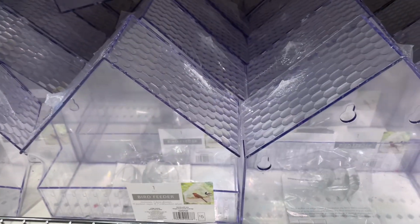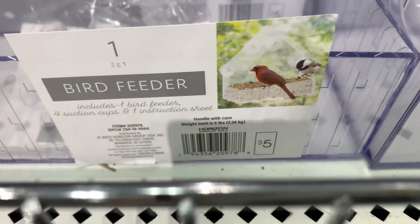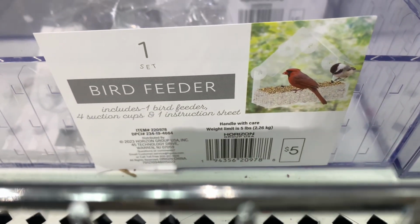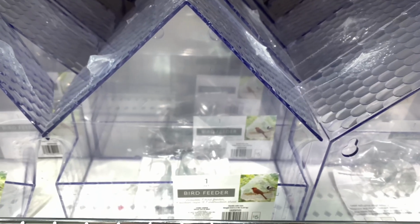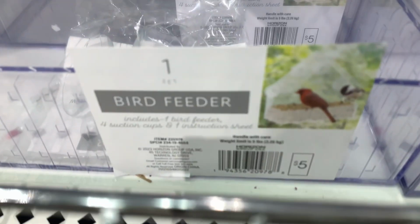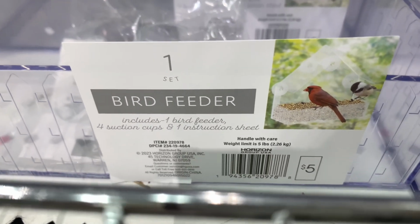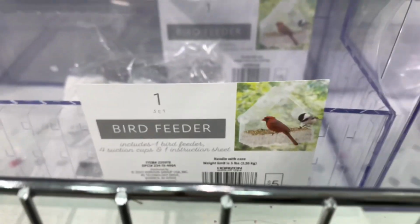Wow, the first items I noticed are these little glass houses. They're actually bird feeders and include one bird feeder, four suction cups, and an instruction sheet, and it's only $5. Now, these are actually plastic, but what you do is suction them to the outside of your window and then add bird food so that when they come to feed, you can just watch them from the inside of your house.